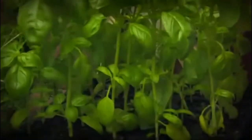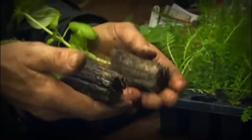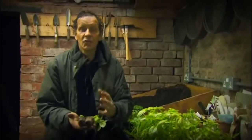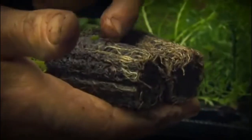which is exactly what's happened with this basil here. You can see the roots are matted, and if you compare it with one of these, you can see many more roots. They're struggling against the edge of the plug. It'll grow. It's not wasted, but it'll never grow as well as that will if it's planted out.